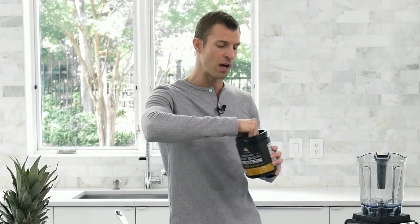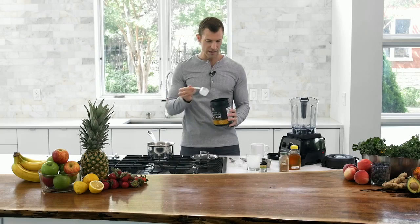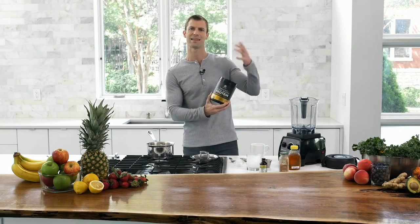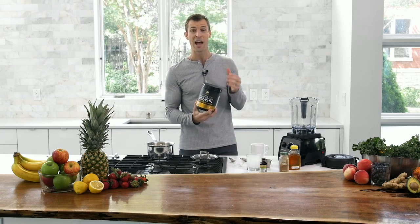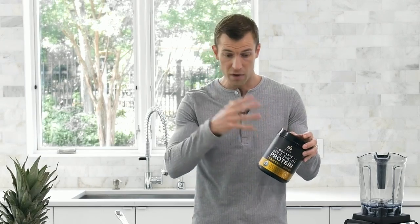So that's a secret. Listen, whenever you consume turmeric, you want to take a warming spice with it, like cayenne, ginger, or black pepper. So what you're going to add here is 1 scoop of this organic bone broth protein turmeric spice, and let that mix up a little bit. And this is great too. Bone broth protein contains collagen type 2, which is great for your skin, hair, and nails, amazing for your joints, amazing for your gut health. This is paleo friendly, GAPS diet friendly, gut friendly. So love that there as well.